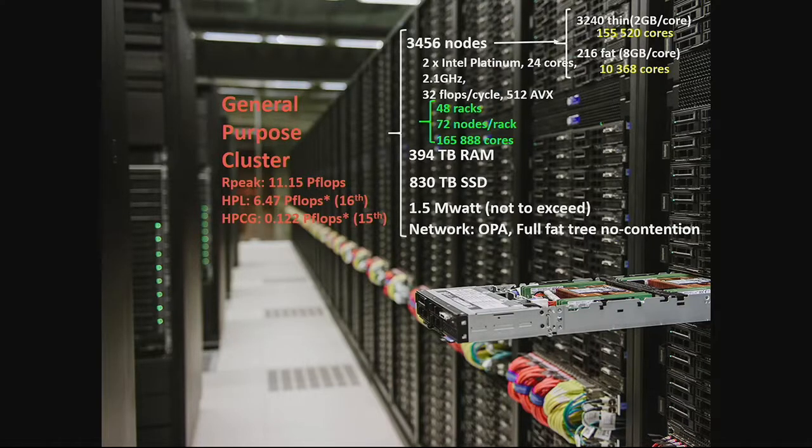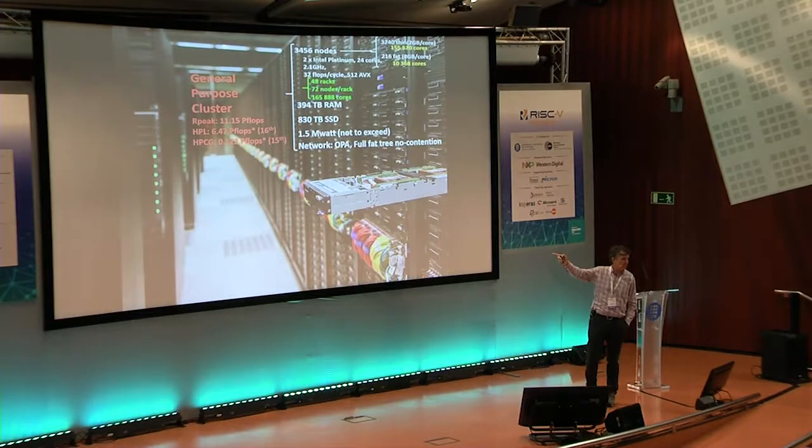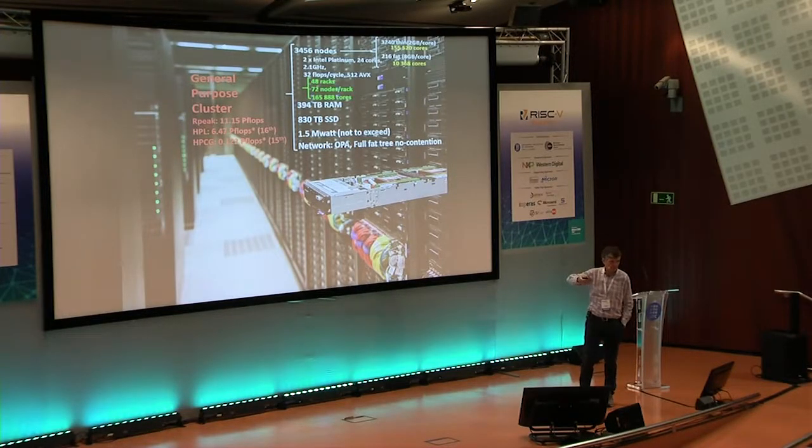The current configuration, we were exceeding this capacity when running Linpack for doing the performance tests, and you see the performance is 11.15 peak for these systems, but on Linpack we only achieve 6.47. And on HPCG, we obtain 0.12 petaflops. So this is 16th in the world, 15th in the world. So we are losing a lot of capacity out of peak for running applications. No, no, no. Those are not applications. So the first one for sure. The second, it's some kind of application. So from normal drivers in the streets, to Formula 1 drivers, it's a large gap, okay? So this is what we have.